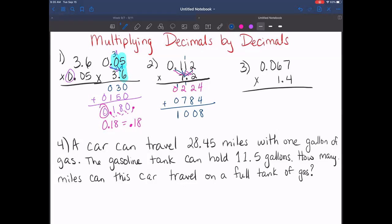Okay, now, am I done? I have to do my last part, the decimal, right? So let me count how many decimal places I have. I have 1, 2, 3, 4. So I'm going to take my decimal that's back here. And we're going to go 1, 2, 3, 4. And I'm going to put in that 0 so you guys see it a little easier. Is that correct?